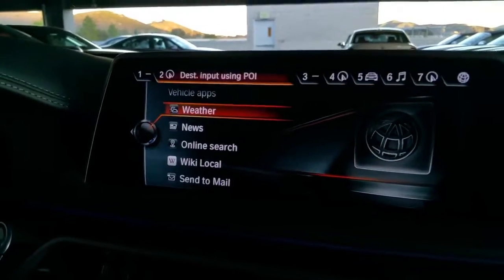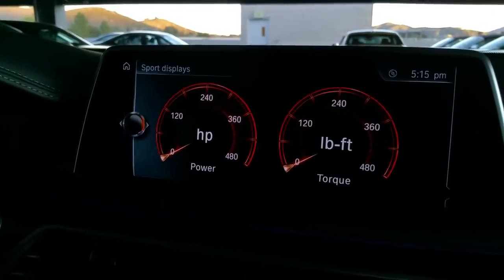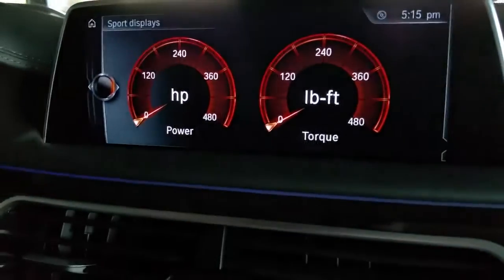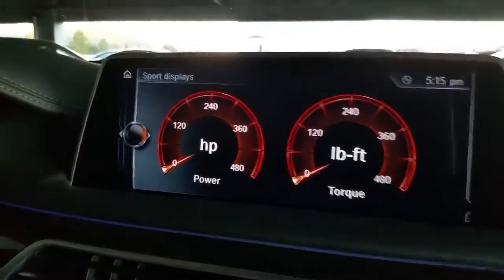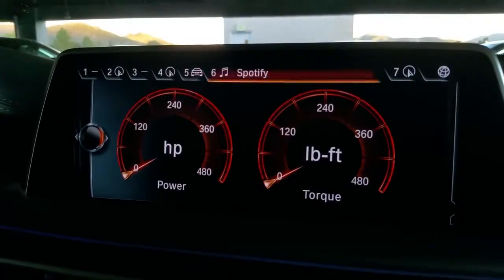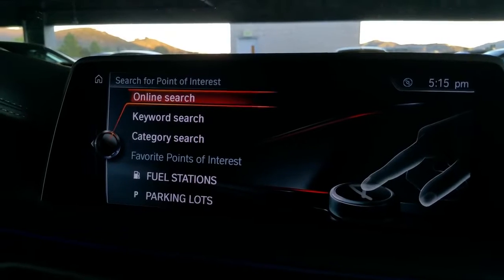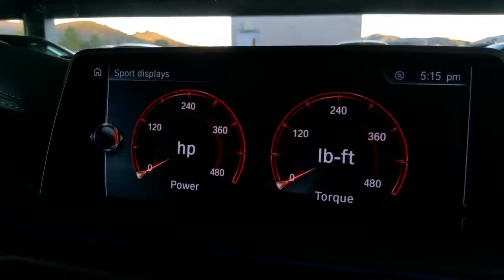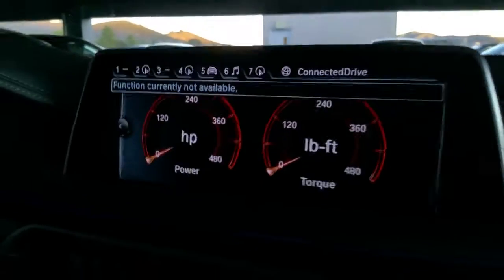I like sport mode, so one thing that I did was that I saved my sports display to number 5. So as I'm driving, even though in LA traffic you can't really see how much torque you're using, I guess it doesn't hurt to have it, right? That's pretty cool. Yes, you can get very creative with what you like to save here. So, for example, I have my online search on number 2. I have my sports display, Spotify on number 6. It's not connected right now, and it's like your home address.